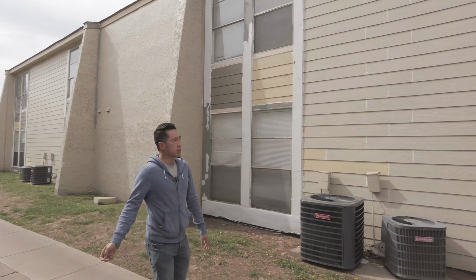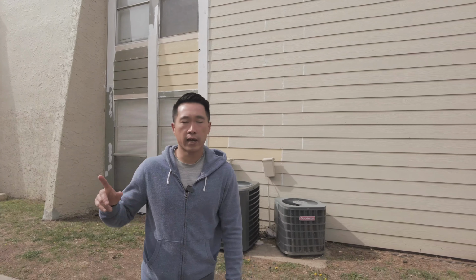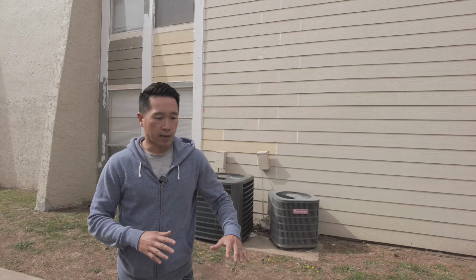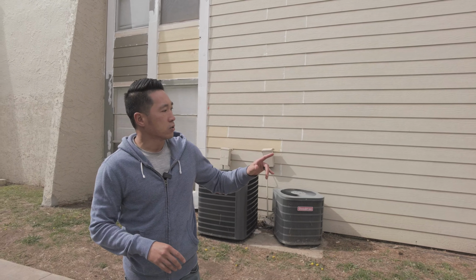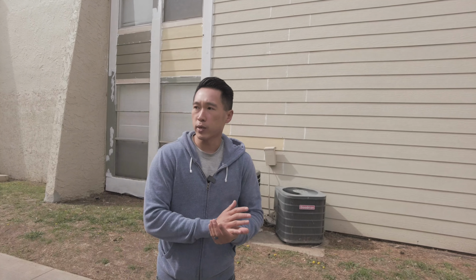The PPG rep did come out with Garden Construction's project manager the other day. There's a few minor things that they had to touch up, especially on the walkways. Other than that, they are good to give them the approval to start painting. So hopefully painting will start probably mid next week.